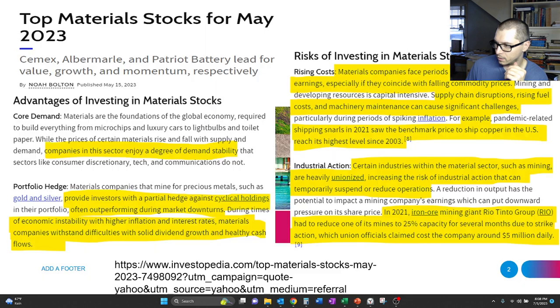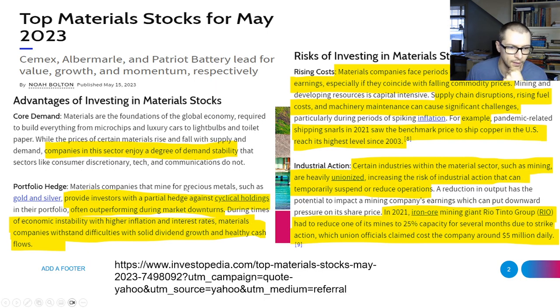and so, going back to the note here, those types of companies withstand difficulties with solid dividend growth and healthy cash flows. So looking back at those companies, I would think that would make sense based on that. Of course, some of the risks here, we have material companies face periods of rising costs that can crimp earnings, especially if they coincide with falling commodity prices. That kind of makes sense.